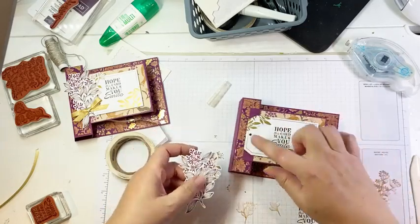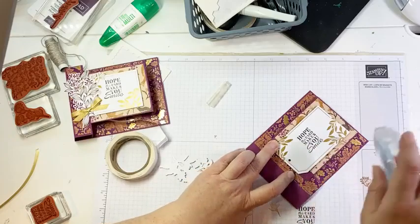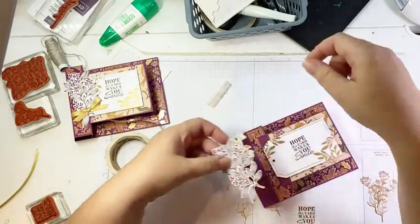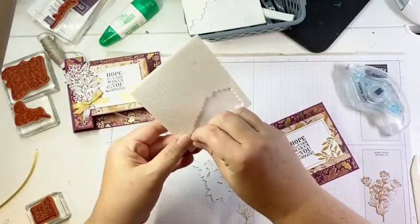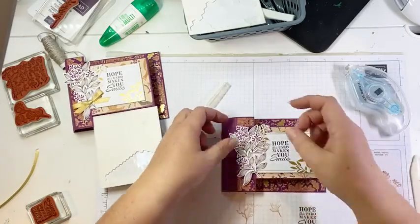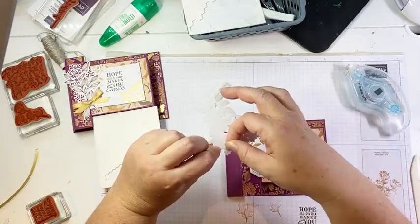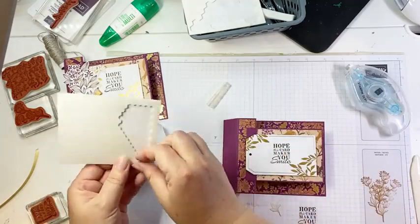Okay, so again, I'm going to add just a little bit of tape to the end of our tag here. And then we're going to add a couple of mini dimensionals, which are buried behind some of our flowers. So let's just think about where this is going to go. So we need a mini dimensional right here. And we need a mini dimensional down on this leaf down on the bottom.